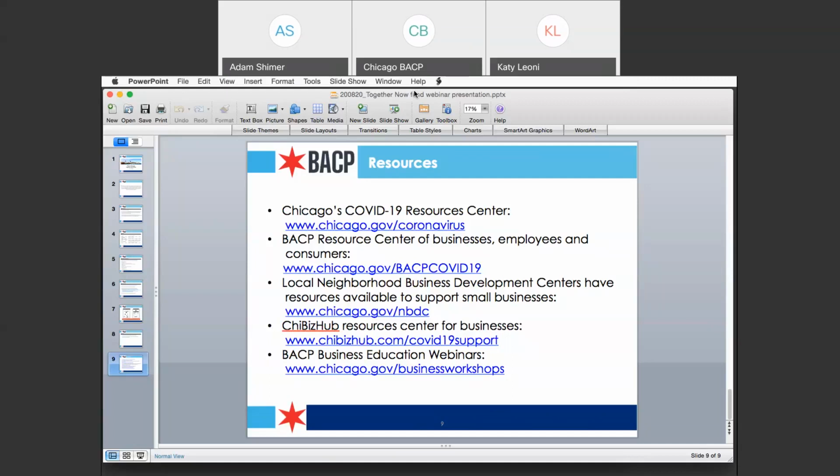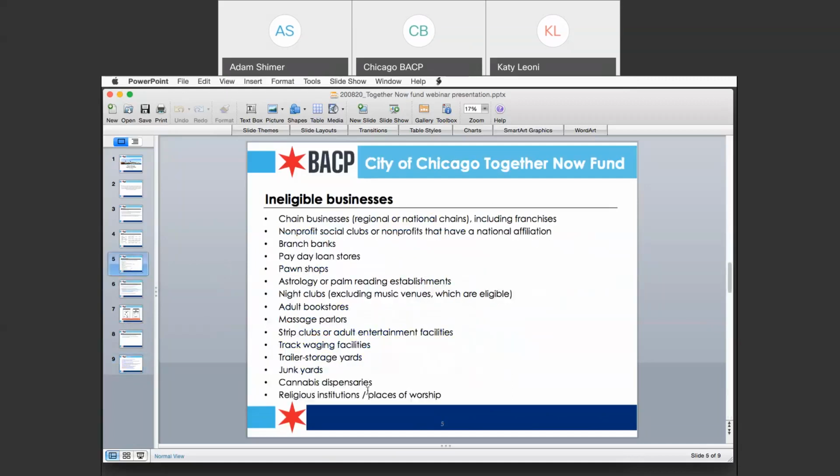Are religious institutions excluded / places of worship? Yeah, unfortunately, if we look at the ineligible business types here, places of worship would be ineligible to apply for the second round of Together.